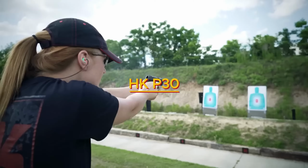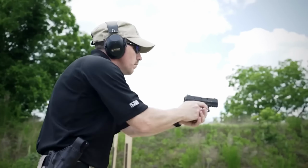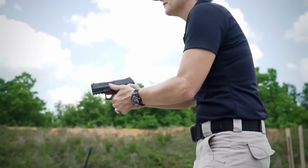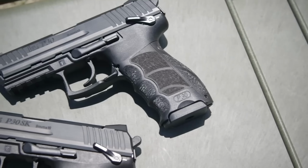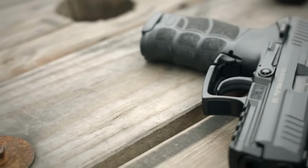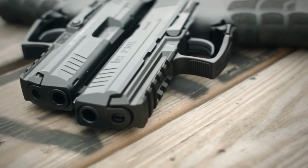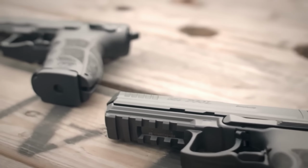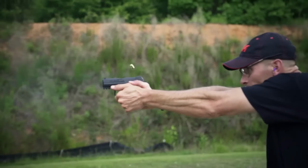HK P30. The P30 might not carry the compact label, but size-wise, it fits the bill just fine. HK builds it with a 3.9-inch barrel, a width of 1.37 inches, and it carries 15 rounds of 9mm in the mag. It's a double-action, single-action setup with the HK P30S variant, featuring a decocker, not the usual side lever, but a smart little button right next to the hammer on the back of the slide. Easy to reach, easy to use.